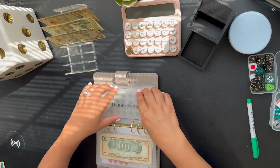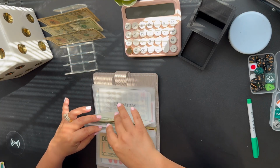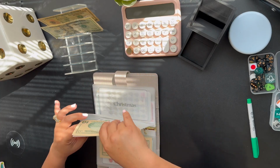Okay, Thanksgiving, our goal is 220. And we're going to also put in $10. And we have 100, 150, 170, 180, so 180.